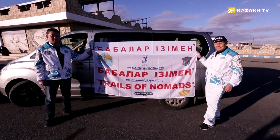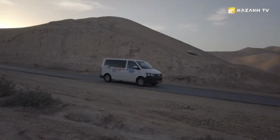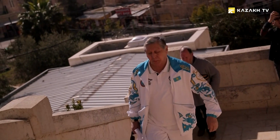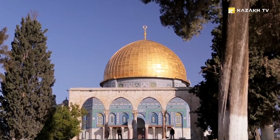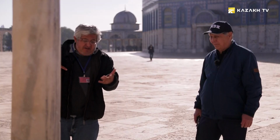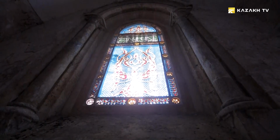The work of the scientific expedition Trails of Nomads in Jordan is completed. The next destination is Israel. Kipchak Sultans have left many buildings and structures in this state. For example, a complex built in honor of the Prophet Musa by the instruction of Sultan Baybars. We will tell you more about this in our next episode.